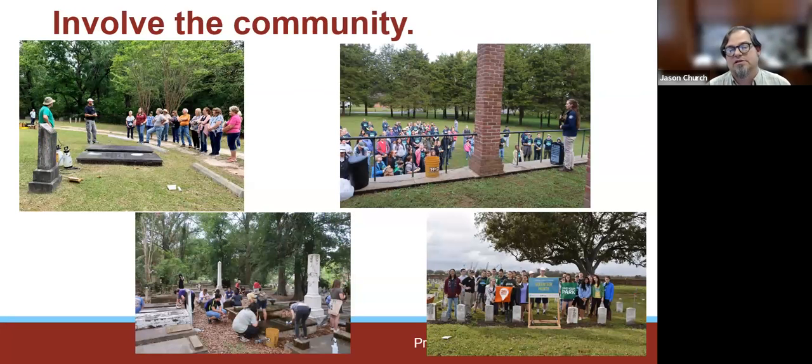And all of this involves the community. This is a great way. Documentation is a super easy way to get people into the cemetery, get people involved. Boy Scout groups, Girl Scout groups, fraternities, sororities, veterans groups. The sky's the limit. Be creative.